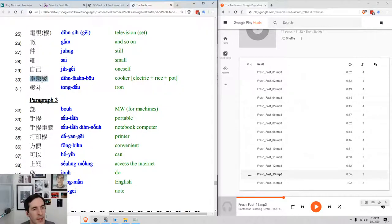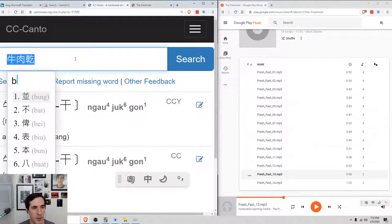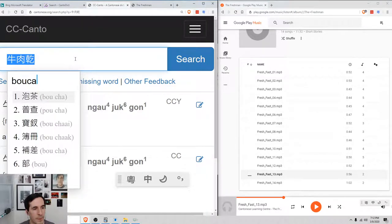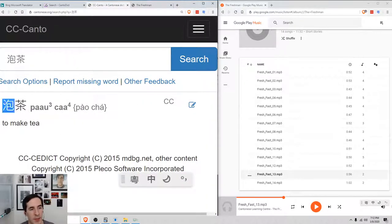Then we have dinfanbo, so electric rice boiler or pot. We learned pot last week. We learned the word for pot, which was bo, and then we learned another word for kettle. I guess it's also bo, right? Like bo cha. I don't think that's correct. This is pao cha.